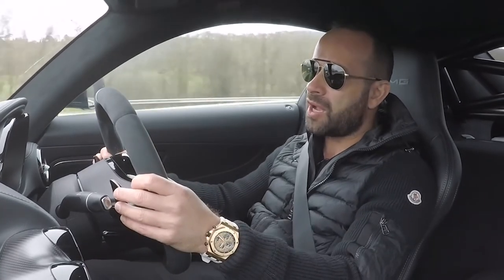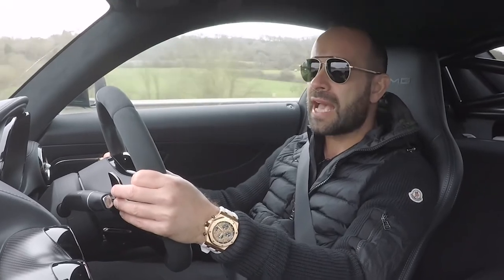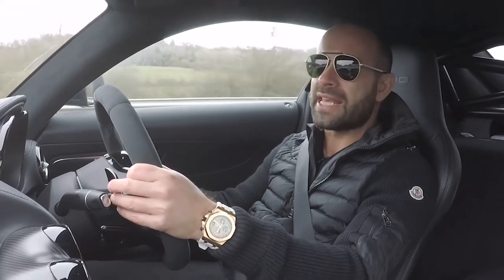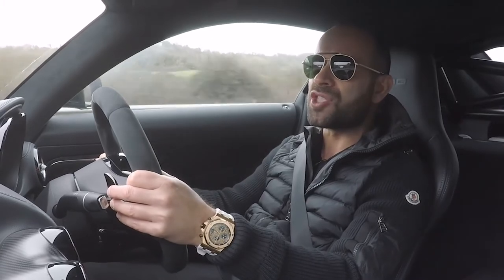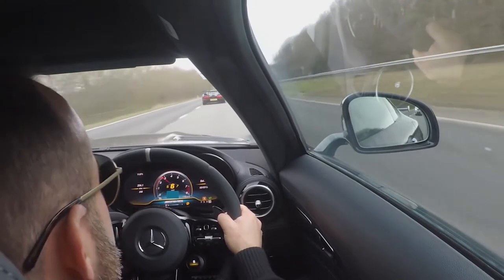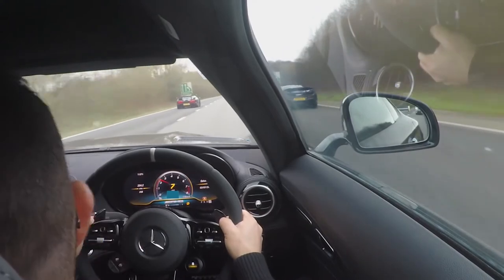So even though cars are going turbocharged, it is possible to have a car that sounds pretty good. The AMG GT Pro is really, really comfortable. And I'm looking in my mirror here and we've got two McLarens about to pass me. I think 600LT, yes, nice, with blue calipers, and a 675LT.